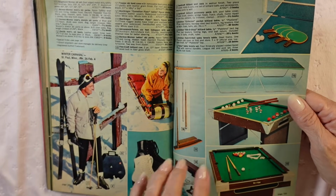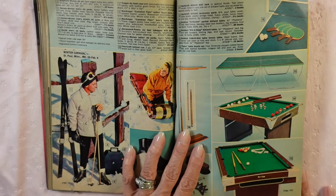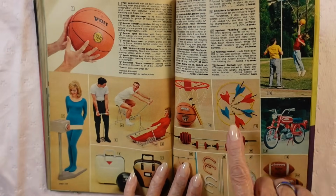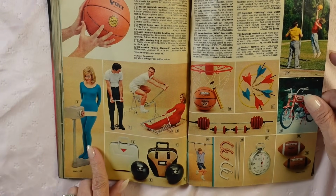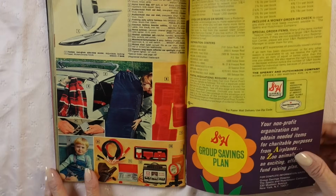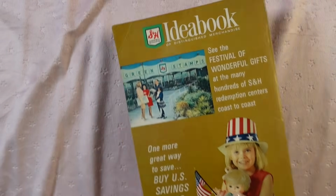Ice skates and pool tables. It's not a full pool table, really. It's, what do they call that? Like, what is that? A billiard table? I guess so. Lawn darts. Oh my goodness. Another butt shaker. Like that really helped. Oh my goodness. Okay. So, this was the S&H book. Now let's quickly go through the blue chip.